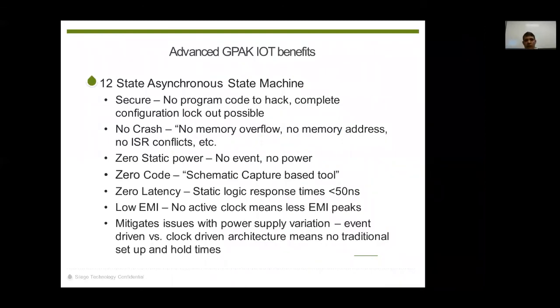So once again, we're secure. There's no program code to hack. There's a complete configuration lockout as possible. It's not crashless. There's no memory overflows, no memory addressing, no ISR conflict kind of things, zero static power, no event, no power. That's the way it works. There's no code, nearly zero latency.